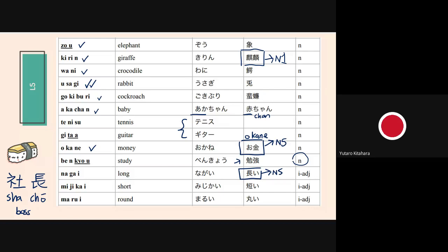Okay, so naga, this is the same naga as in Nagasaki, that place. Yeah, additional info. Okay, mijikai is short for length. Maru is round. Have you learned maru before?